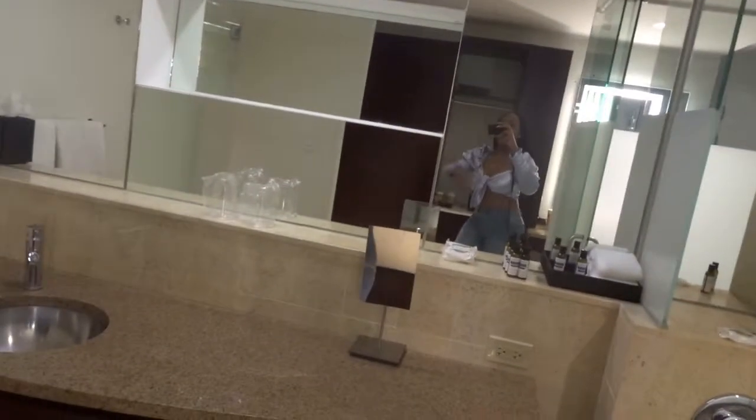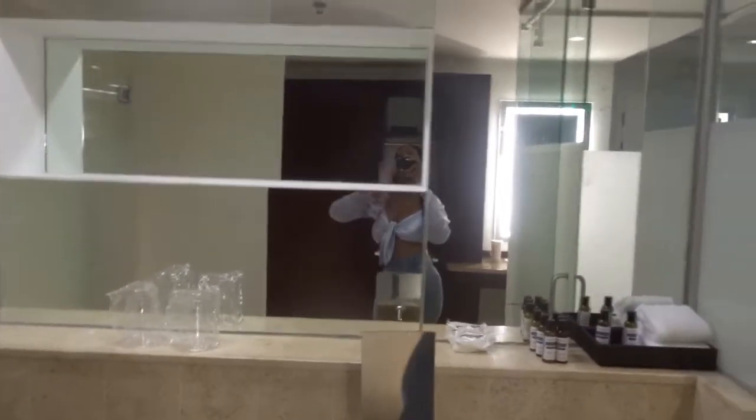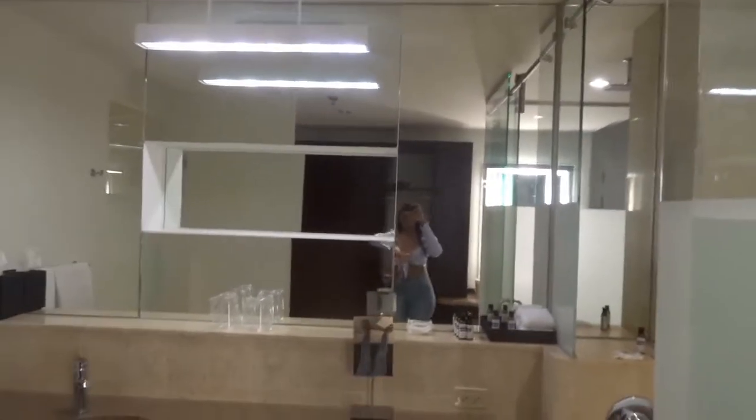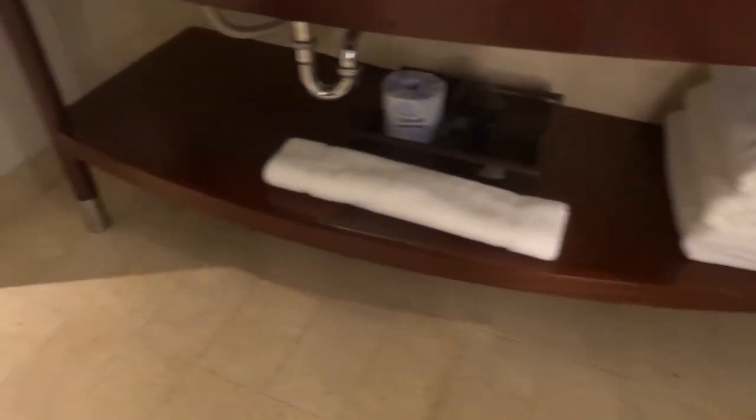Gorgeous. So this is how the bathroom looks. Y'all are seeing me? Hi. This is what we have here, the bathroom area. We have here the mirror. Got some towels at the bottom. All right, towels. And we have the sink.